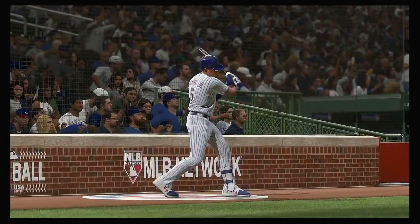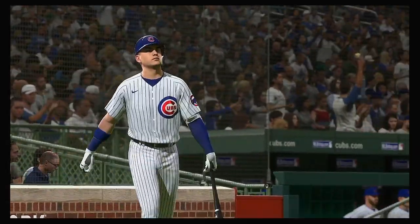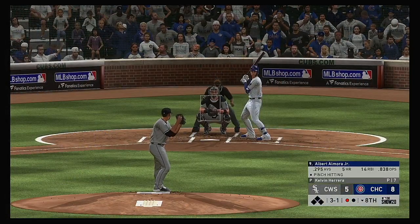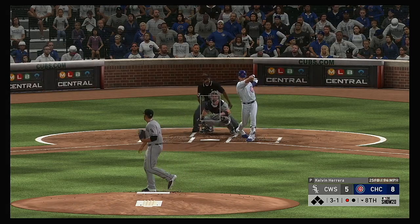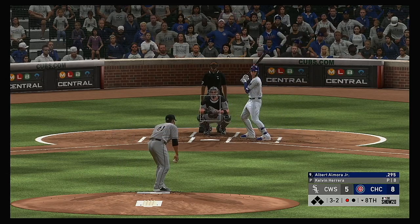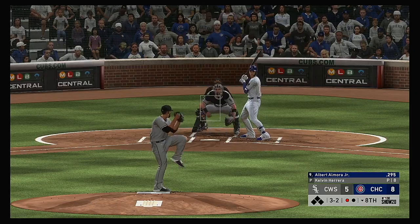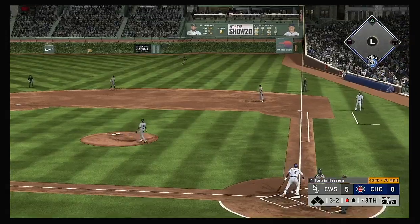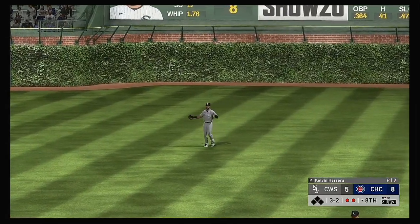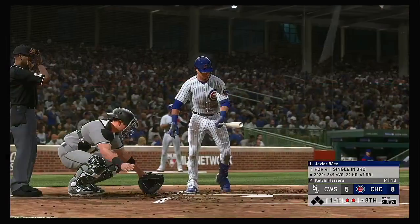Albert Almora will get the call here as he'll hit for the pitcher. Number five, Albert Almora. Now here's one hit in the air to the right side. But this is back into the seats, a foul ball. Heading out towards shallow right. Mazara is under it. He hauls it in without any trouble, and there are two away.